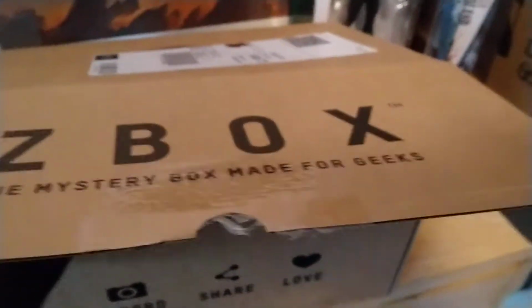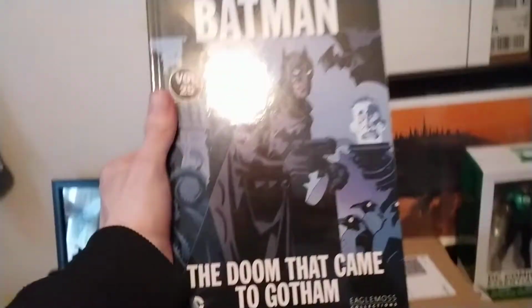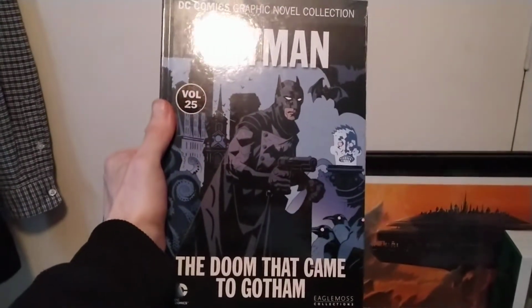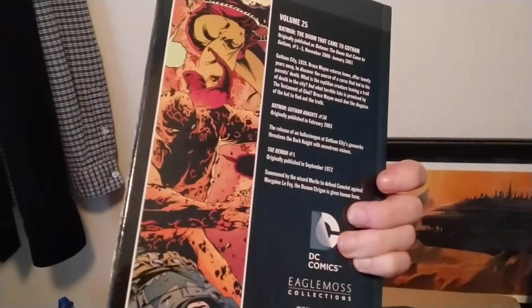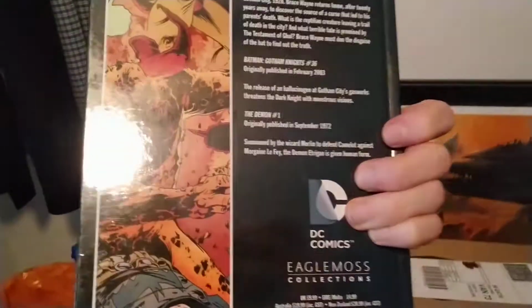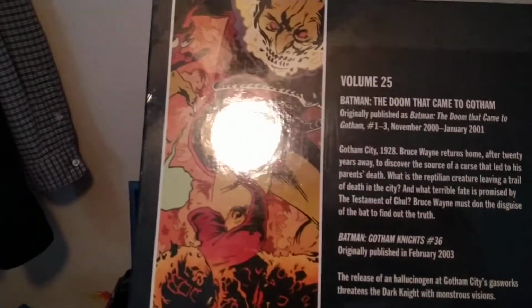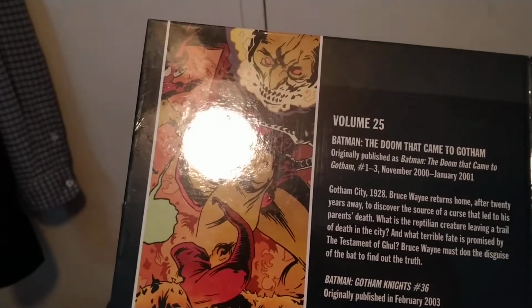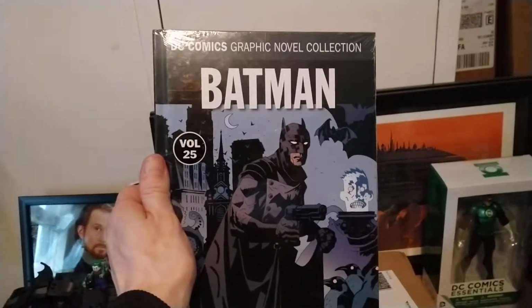It feels like I've got a book thing. A bookie, bookie. My God, it weighs a ton. This is Batman graphic novel collection, The Doom That Came to Gotham. Eagle Moss, big thick graphic novel thing. That is awesome. I'm going to give that a good read, and then I know someone that is going to enjoy this quite a lot. See, there's a bit about the story, what it's all about. The Testament of Ghoul, Ra's al Ghul. So yeah, if you're into Batman, you like graphic novels, you're probably going to dig that.